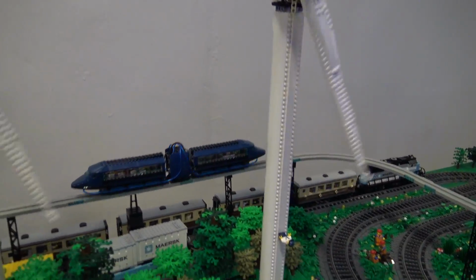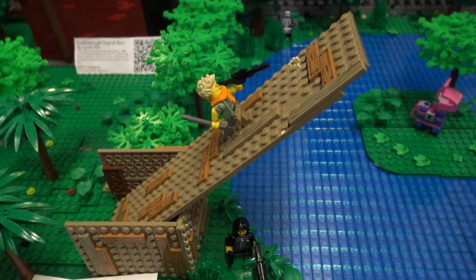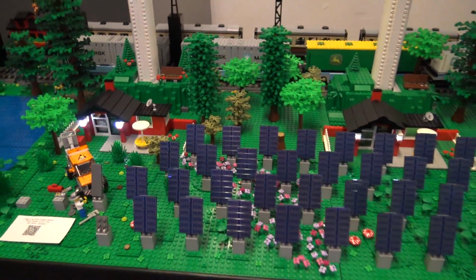Got a little Fortnite reference here. That's Lasso's new creation here. I got to appeal to the kids. Yeah. But it's good scene. It's good landscaping and gets a little interest to it.